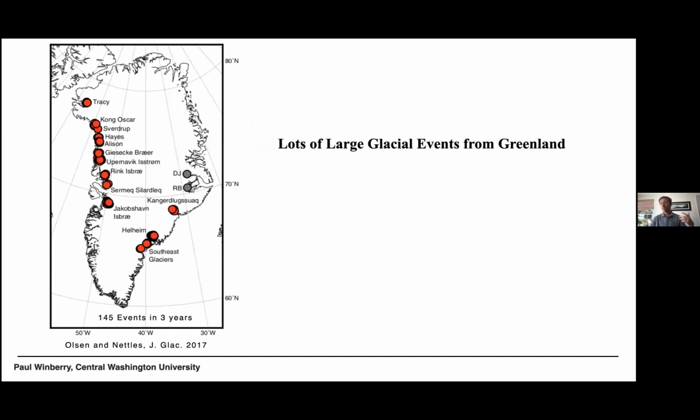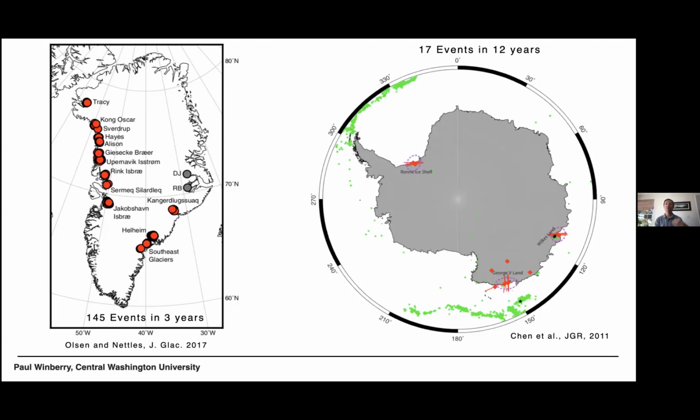Okay, so one of the puzzling things for some of us is that these calving events, these glacial earthquakes, were most readily observed in Greenland. And so here's a relatively recent study where they found 145 of these glacial events in Greenland over a 3-year period. But when we look to the southern hemisphere and the Antarctic continent, the most exhaustive survey of trying to find these types of events in Antarctica found 17 events in 12 years. So there's a large discrepancy between the productivity of these kinds of glacial earthquakes in Greenland versus Antarctica.